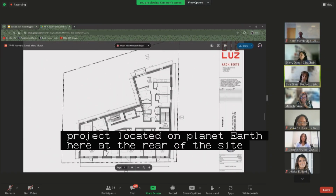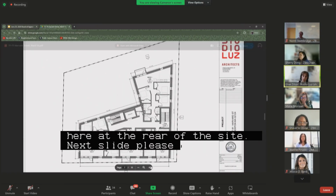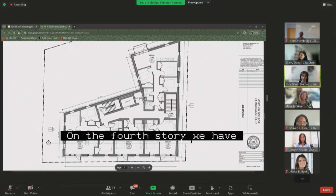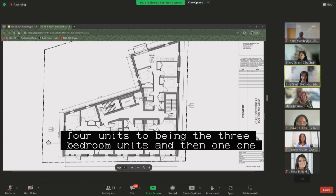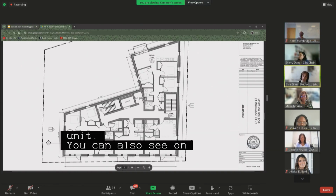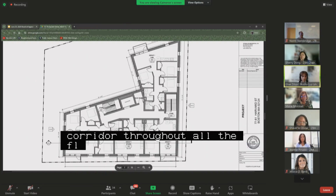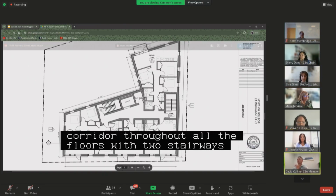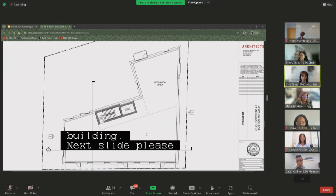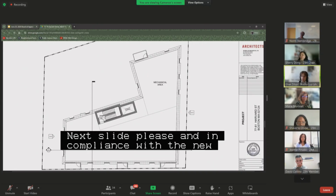On the fourth story, we have 4 units, 2 being 3-bedroom units, and then 1 1-bedroom unit and 1 studio unit. You can also see on the plan here that we have a centralized corridor throughout all the floors with 2 stairways and 1 elevator throughout the building. Next slide, please. And in compliance with the new energy stretch code, we are providing a solar ready roof. Next slide.